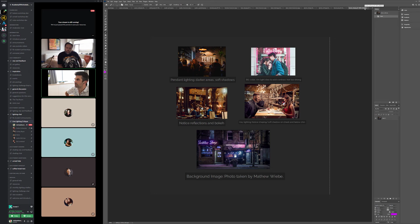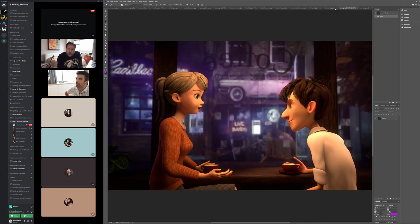All right, Keven. So we've got your reference here. Background looks good. I think the biggest thing for me is I can feel a little bit of that reference on her backside. I just kind of want to feel a little bit more of that coolness around their edges.